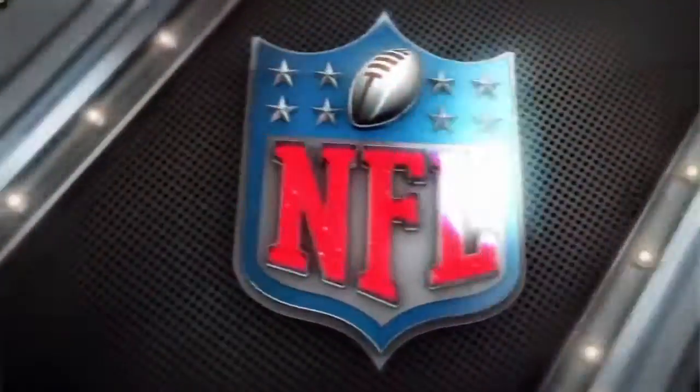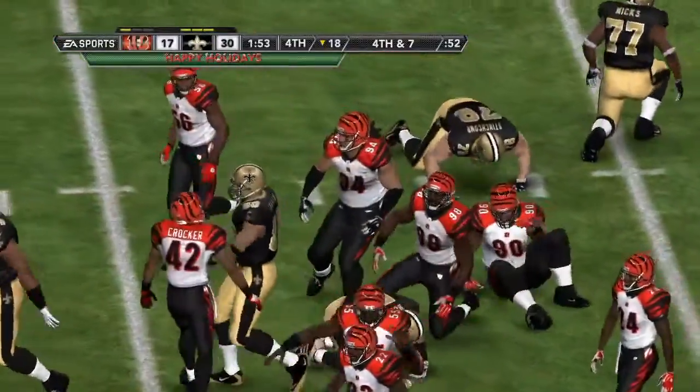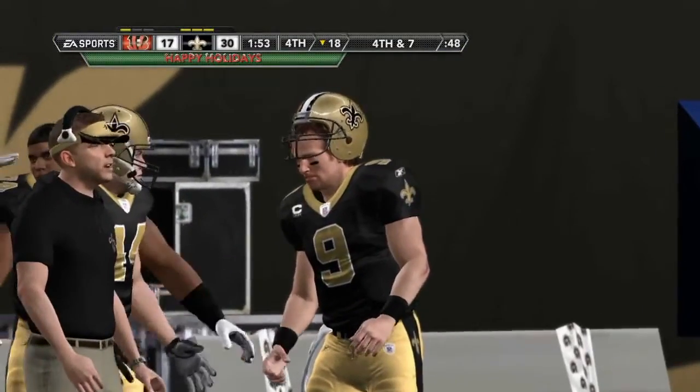The coaches have to be disappointed with that effort. Yeah, their poor defense didn't even have time to go over and get a glass of water. All of a sudden, the punter's back on the field, and the defense has to go play again.